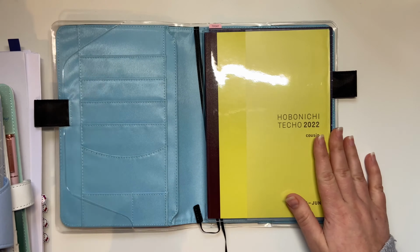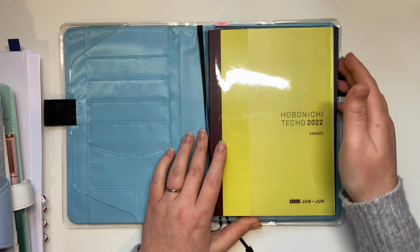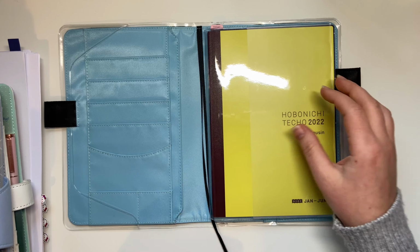The next one is my Hobonichi cousin. You might have seen this. This is the Avec, so it's only 6 months. I've got the other book, but it's not in here. I don't need to carry around both. This probably won't leave the house.